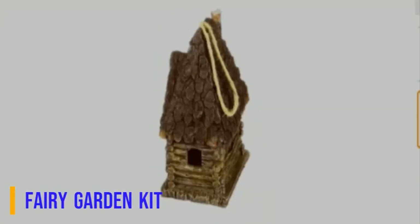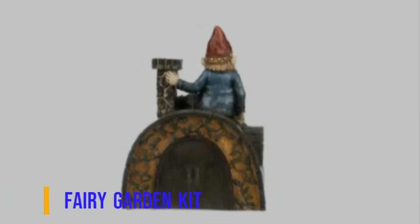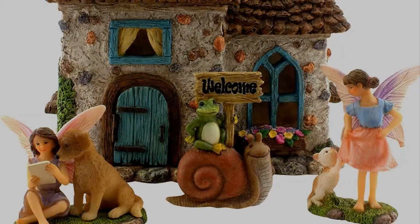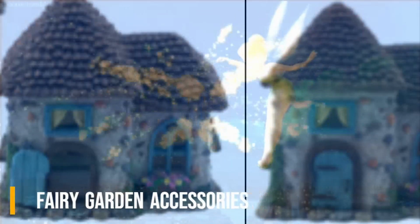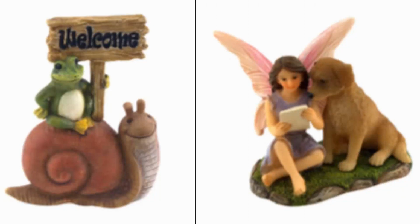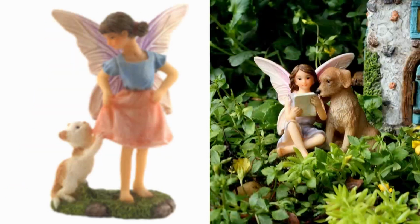FAIRYGARDENKIT. You will love this lovely fairy house with a stony finish and a pinecone roof. The blue door may be opened, and the window frames add a unique touch to this lovely house. The fairies, Ava and Sofia, and their pets are fabulous, and you may fall in love with all the detail, and the snail and frog sign is extraordinarily lovable.